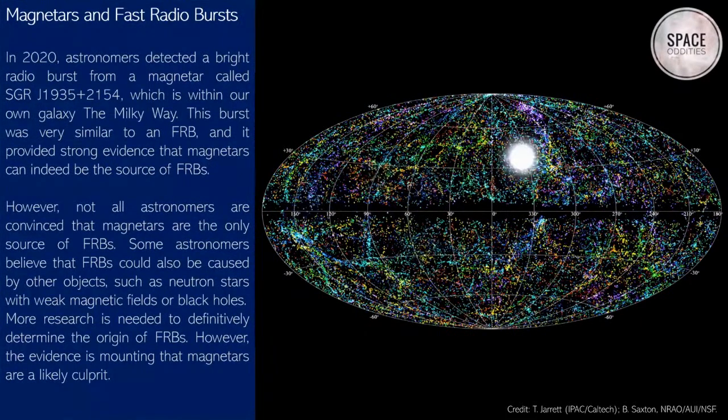Some astronomers believe that FRBs could also be caused by other objects, such as neutron stars with weaker magnetic fields or black holes. More research is needed to definitively determine the origin of FRBs. However, the evidence is mounting that magnetars are a likely culprit.